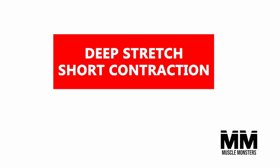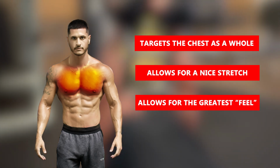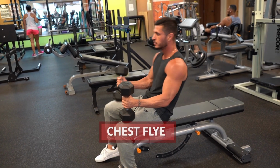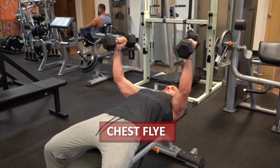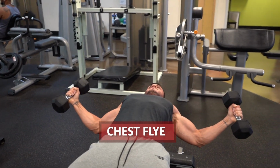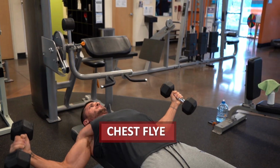Last but certainly not least, I recommend performing an exercise that targets the chest as a whole, allows for a nice stretch, and allows for the greatest feel of the muscle. In my opinion, there's no better way to end a chest workout than a chest fly. Whether it's done with cables or dumbbells, the amount of stretch you can achieve safely with a chest fly is second to none. Not to mention, the further we get the upper arm across the body, the shorter we can get the pec.